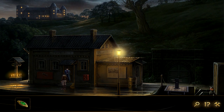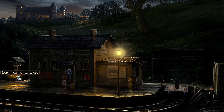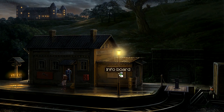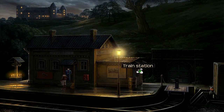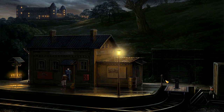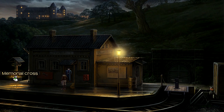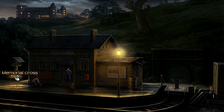All right, here we are in the train station, and as per usual, nothing is as easy as it seems. We have to figure out how to get into that big hulking castle up there. Let's examine what's on the screen. Memorial cross, axe, train station, sweet dispenser, info board, rain barrel, hand car, rope. Oh, I can feel what we're going to be doing here with this. Lantern and gate.